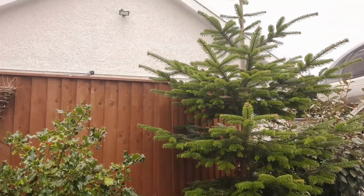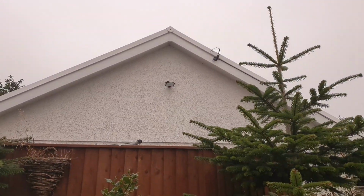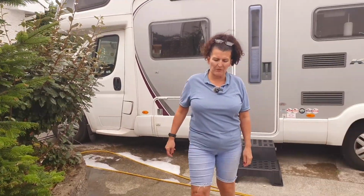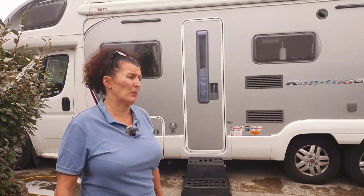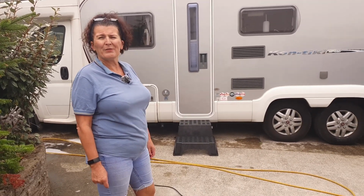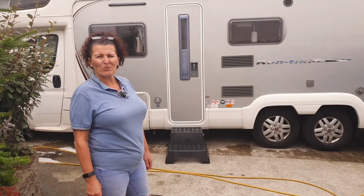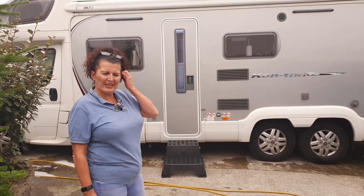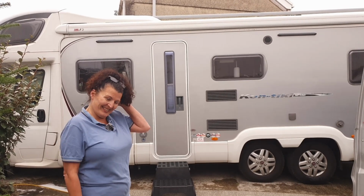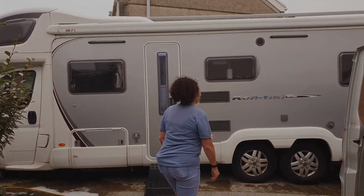So we won't look inside yet because we are three quarters of the way through emptying our van. It's amazing how much stuff that you actually store in the van, isn't it, love? It is. How much stuff you store? Well, how many pairs of shoes was it? Two? Two. Put a zero on that.